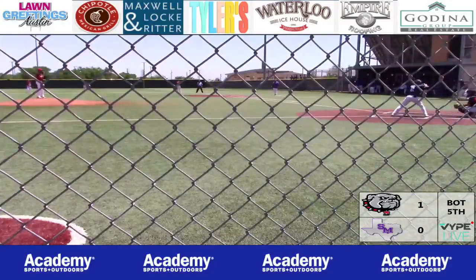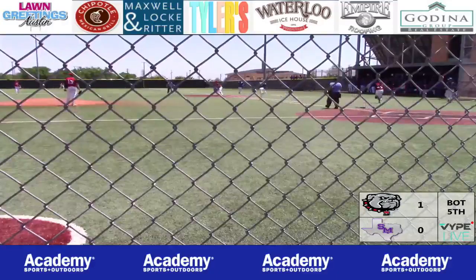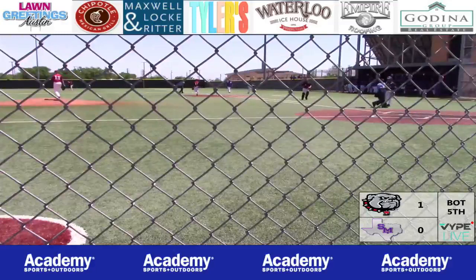But that'll bring your count even at 2-2. Here's the pitch. Schomel gets a piece of that one. Winters at short gets it. The throw to first. In time to Rodriguez. That'll be out number one.